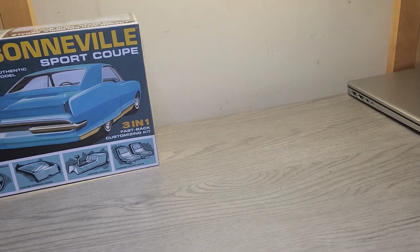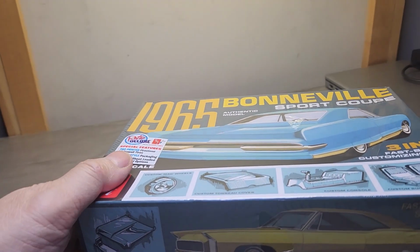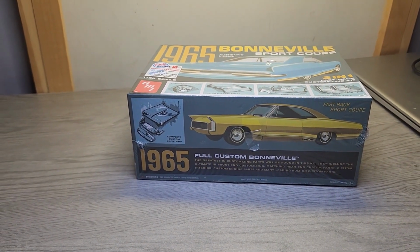So I think I've kind of gave my rationale on my selection. So what was that, 7 kits? Plus I got the 15% off on top of that. So hope you guys enjoy this trip to Ollies.